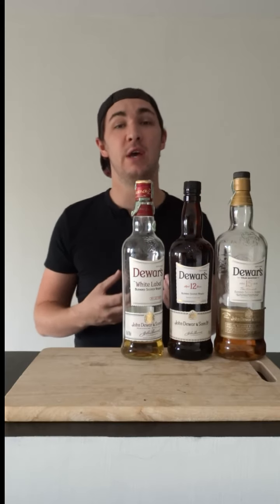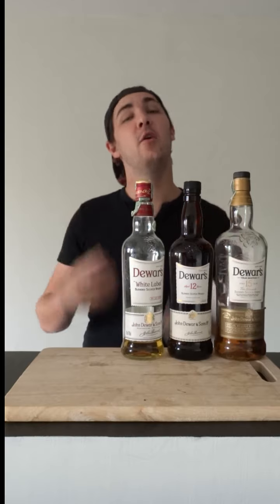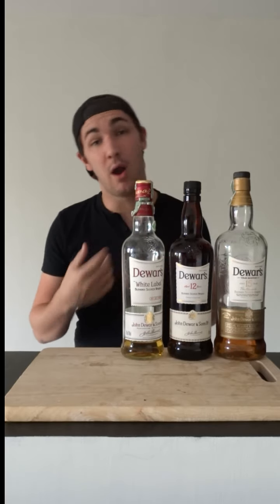Now, these phrasings have changed a little bit over the years. We've seen phrases like pure malt and vatted malt being used with a little bit of confusion. And for that reason, we have thankfully cleared things up. So we've got blended malt, and in this case, Monkey Shoulder is the most famous, but there are others that we need to talk about.